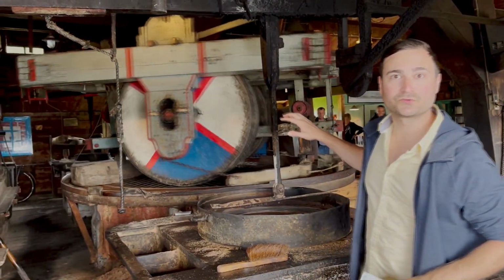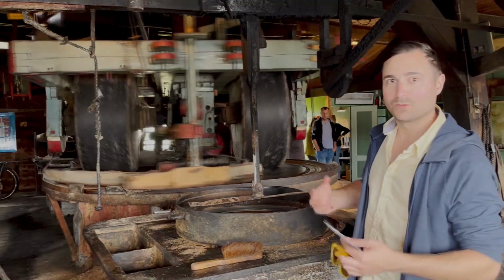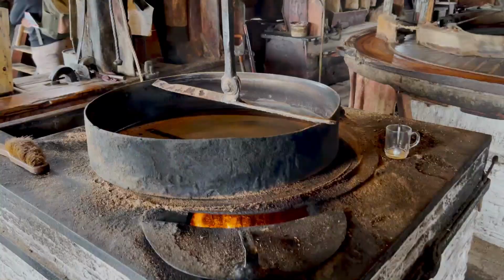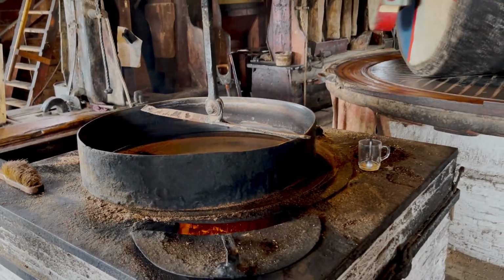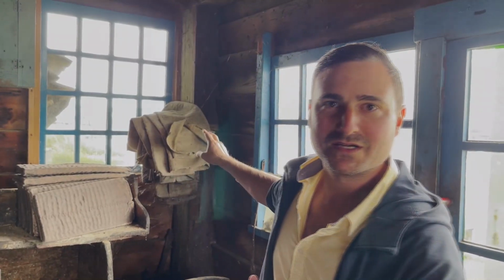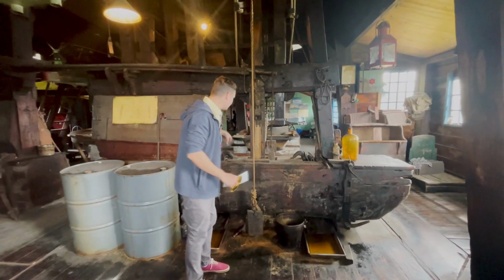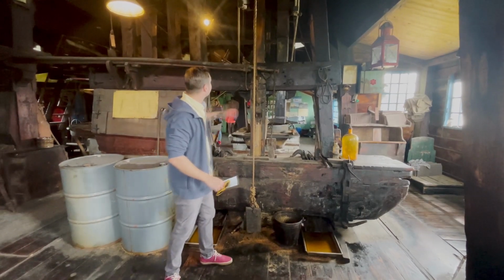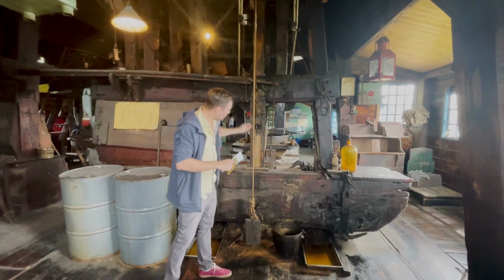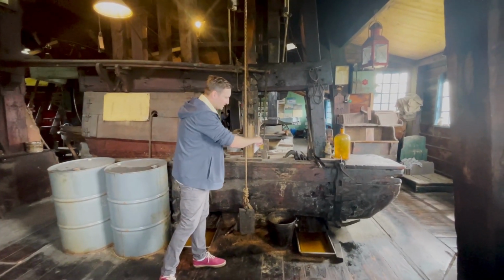After these stones have crushed the seeds into a flour or paste, then that's collected over here. It's brought here, and then he has a fire, and that roasts the flour, which helps make the oil into a liquid. The flour is in these woolen bags, and then he takes those bags over here and puts them into two holes. And when he engages it with the gears, it pounds a wedge, which puts pressure and squeezes all the oil out.